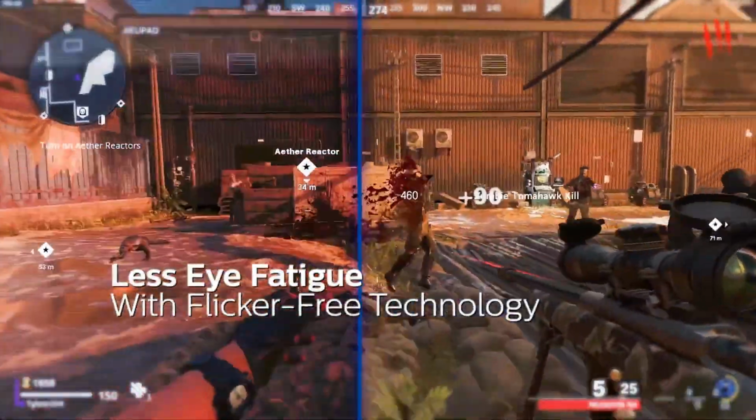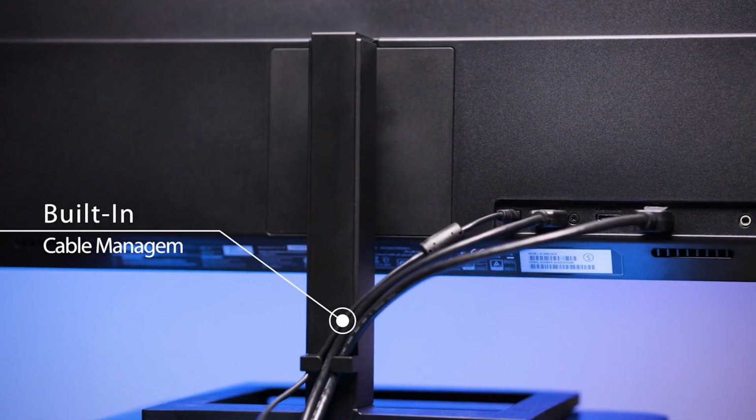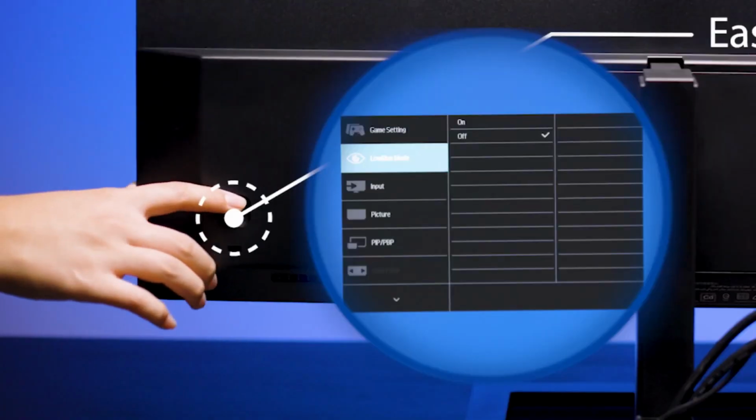It's worth noting there's no USB-C connectivity, which isn't a huge surprise at this price point. The slim bezel design looks contemporary, and the stand provides both height and tilt adjustment. But there's no support for rotation into portrait mode, which is a pity. But for the money, this is a lot of monitor.